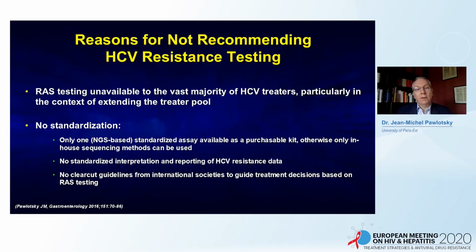In addition, there is no standardization of RAS testing. Only one NGS-based standardized assay is currently available as a purchasable kit. Otherwise, it's only in-house sequencing methods that can be used, and many places don't have access to these methods. There is no standardized interpretation and reporting of HCV resistance data, and there are no clear-cut guidelines from international societies to guide treatment decisions based on RAS testing.